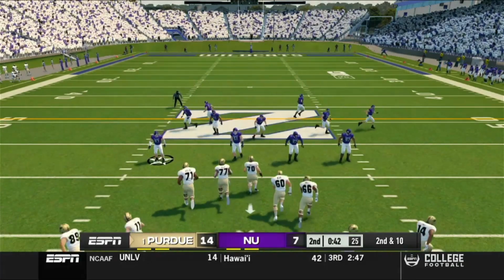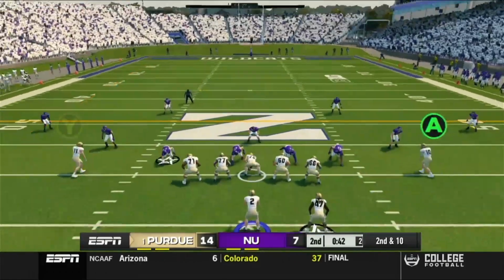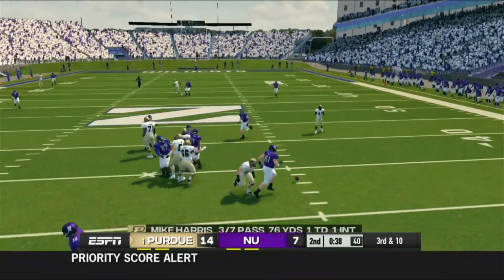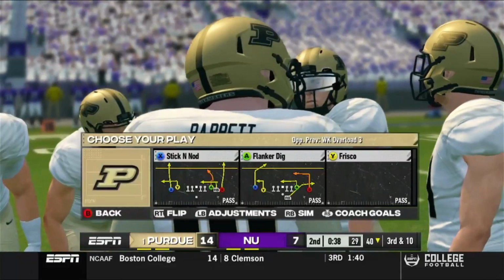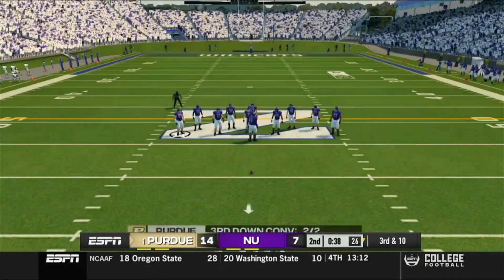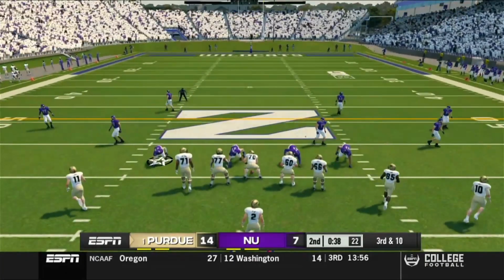From their own 40-yard line, second down. Purdue up 7 points. I love the toughness here by this quarterback of sitting in until the last second, trying to make a play downfield, only to have this defense get to him. He's got to do a better job maybe feeling things out a little bit, but at least he has the awareness and toughness to sit in that pocket.